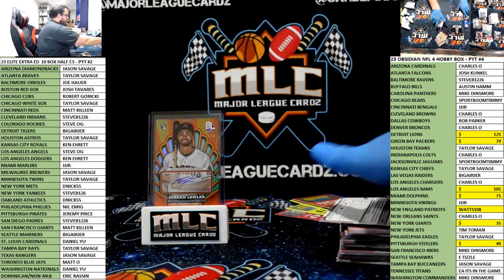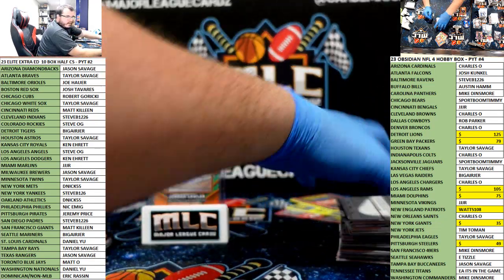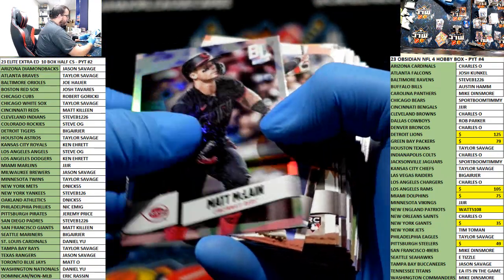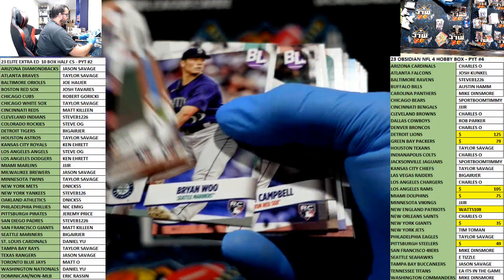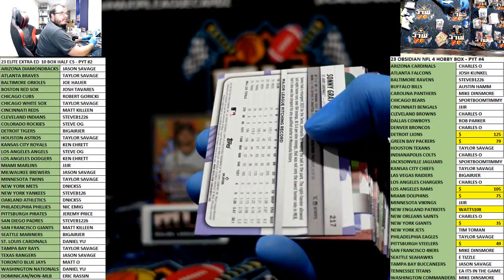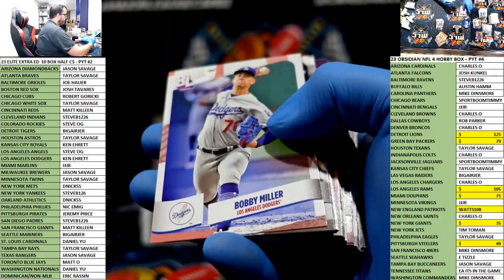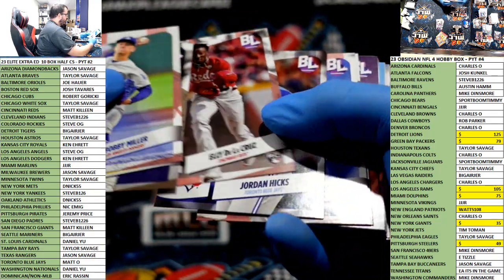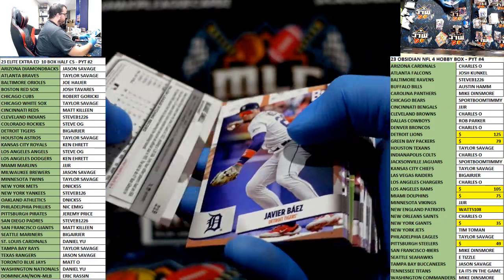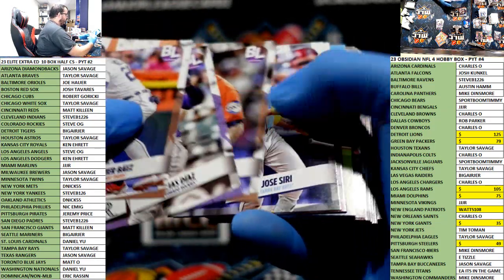Big League is fire? What is happening? Big League is fire this year? What? Matt McClain. Machado. Sonny Gray foil. There is an Ellie. Evan Carter. Snell foil.